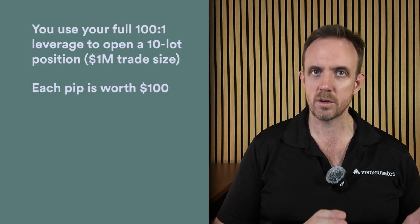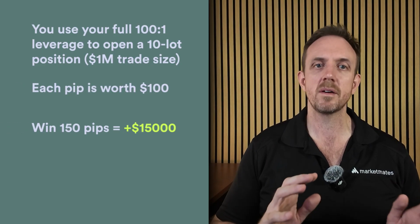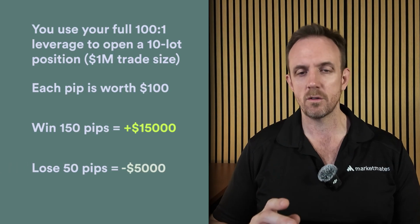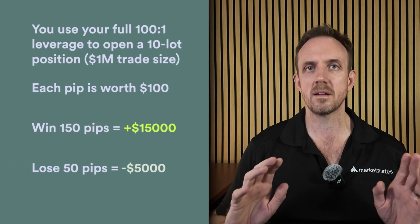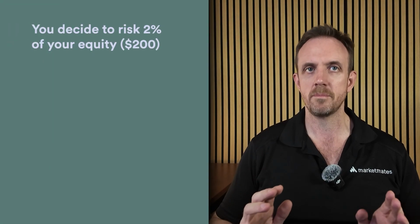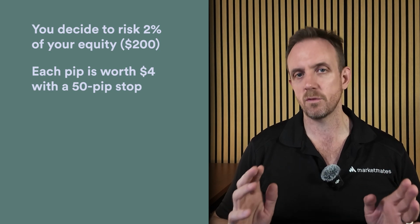Each pip is worth $100. A winning trade is 150 pips times $100, that's $15,000 in profit. A losing trade is 50 pips times $100, that's $5,000 loss. In Model 3, it's a fixed percentage risk, so you risk 2% of your equity, and that's $200. With a 50 pip stop, each pip must be worth $4, so your trade size is $40,000.